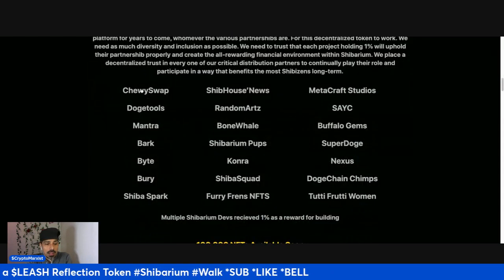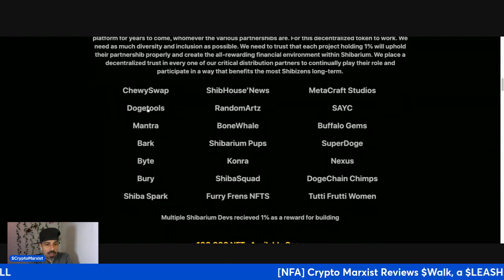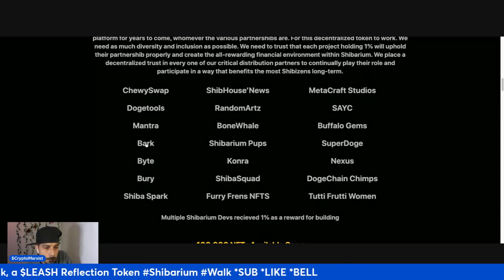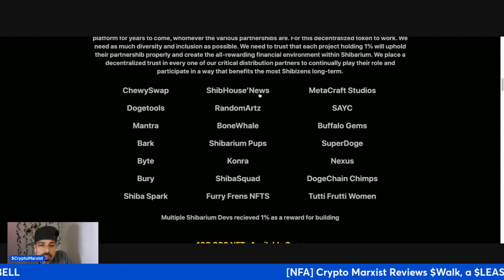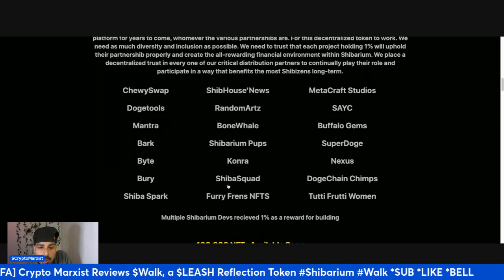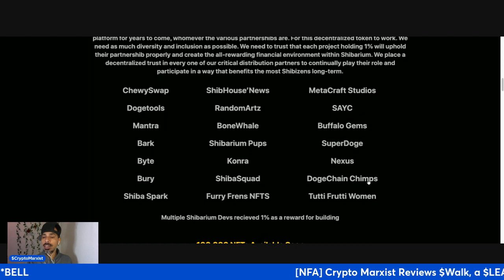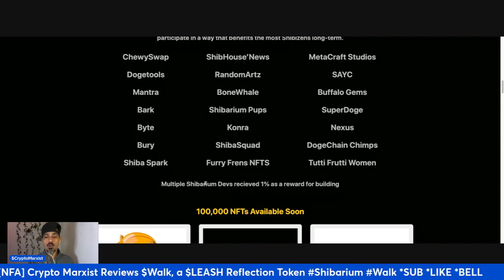So here you have Chewy. And the cool thing about this, when you hover over it, it actually will take you to wherever it is. Like this will take you to Mantra, this will take you to Doge Tools, this will take you to Chewy Swap. So let's see what the partnerships are. We got Chewy Swap, Doge Tools, Mantra, Bark, Byte, Berry, Shiba Spark, Shib House News, Random Arts. Oh, I follow this guy. Bone Whale, Shibarium Pups, Conra, Shiba Squad, Furry Friends NFTs, Metacraft Studios, SAYC, Buffalo Gems, Super Doge, Nexus, Doge Chain Chimps, Tutti Frutti Women. Multiple Shibarium devs received 1% as a reward for building.